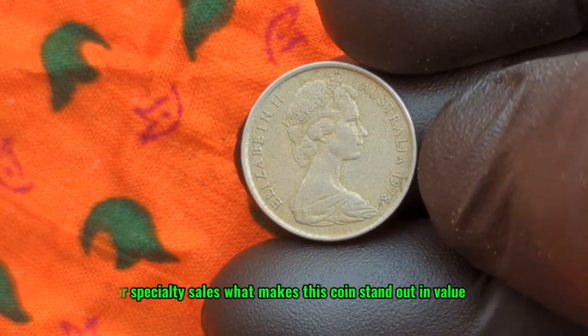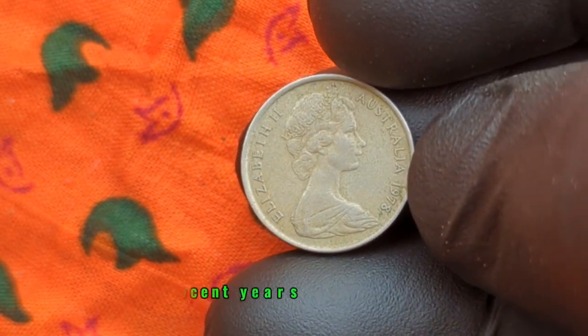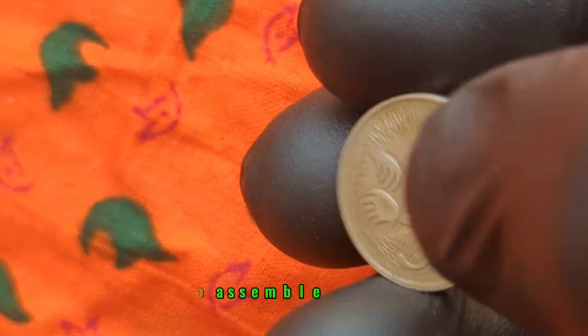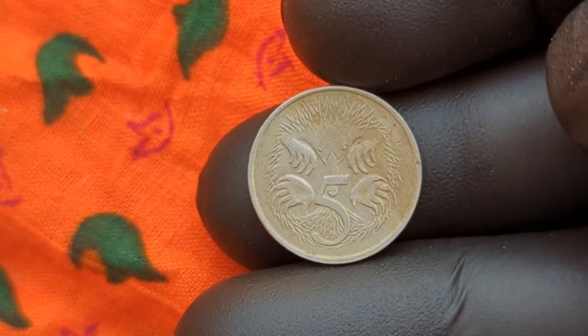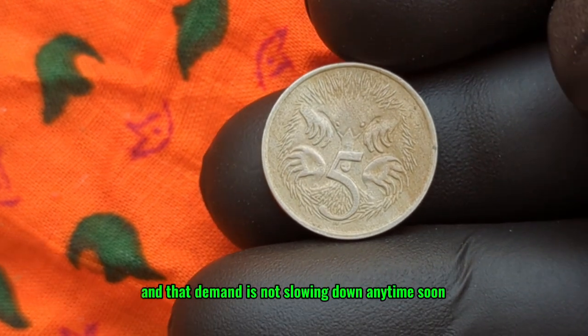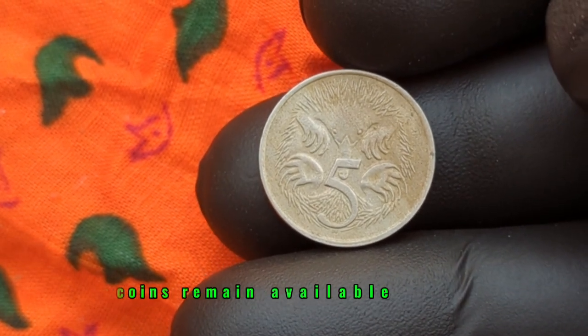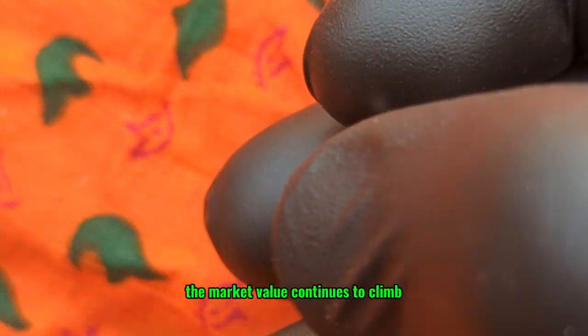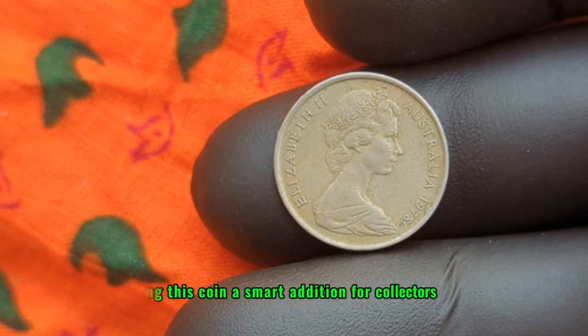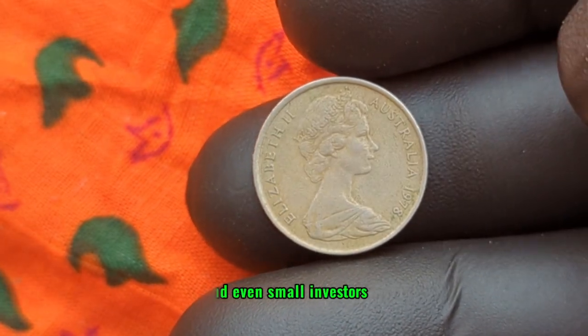What makes this coin stand out in value is its rising demand in recent years as collectors work to assemble high-quality date sets of Australian coinage. And that demand is not slowing down anytime soon. As time passes and fewer fine-condition coins remain available, the market value continues to climb, making this coin a smart addition for collectors and even small investors.